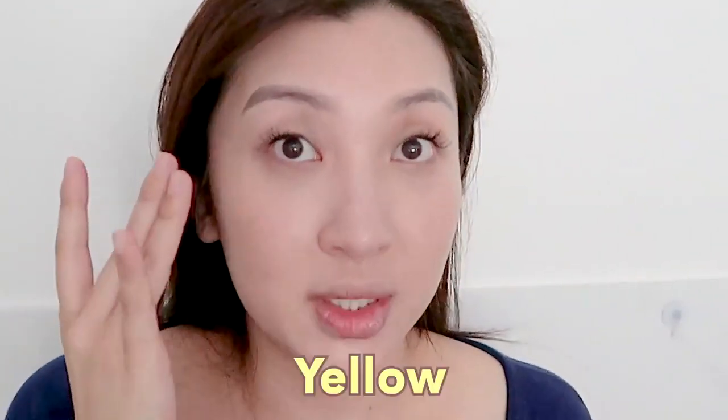So I've also just used fingers on the side, and as you can see, when I first applied it, it was really yellow, almost like 3 shades lighter than my natural skin color. But then as you blend it out, it's okay, it's not yellow anymore.